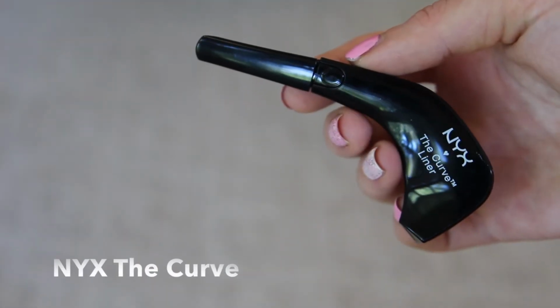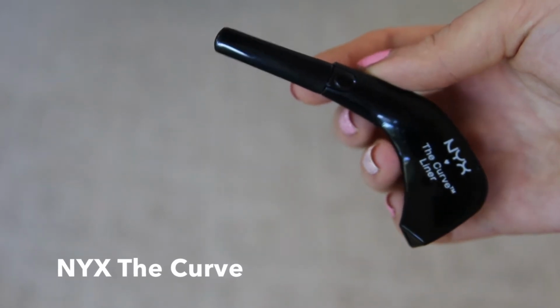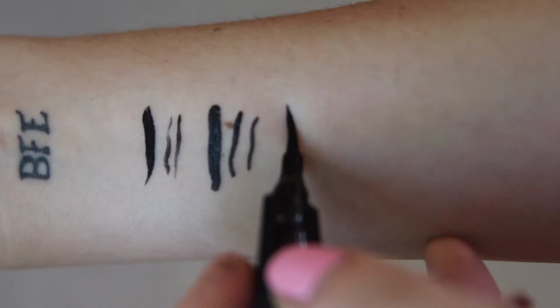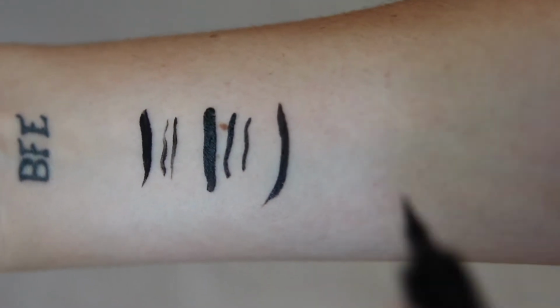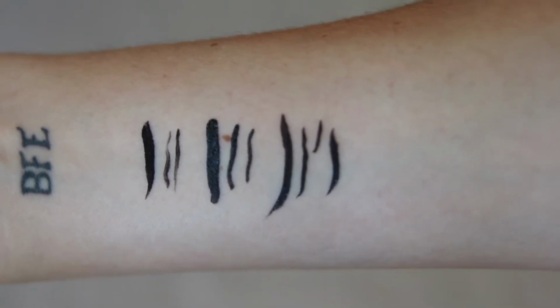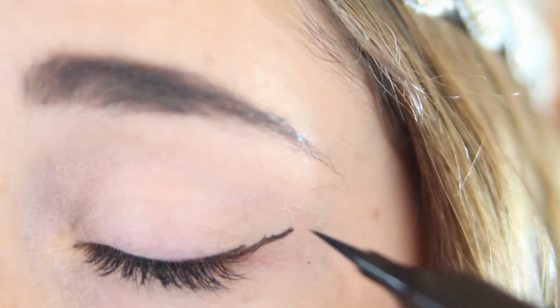Third into the ring, we have NYX's The Curve liquid eyeliner, which costs a surprising $15. I'm not really sure where NYX came up with this price because they are usually on the more budget-friendly side of makeup. But this liner has a felt tip applicator with an ergonomic shape for easy application. The shape and tip claims to allow for a super precise line, and its formula says it has excellent color payoff. Alright, let's just get this right out there.